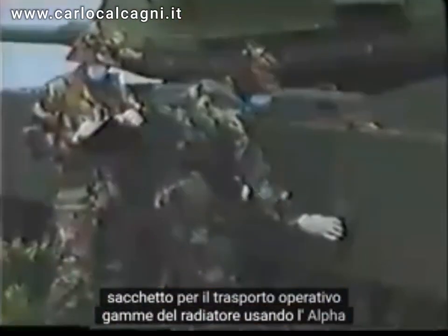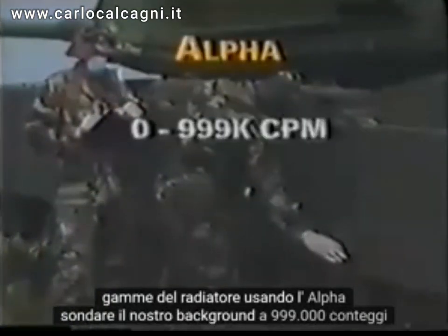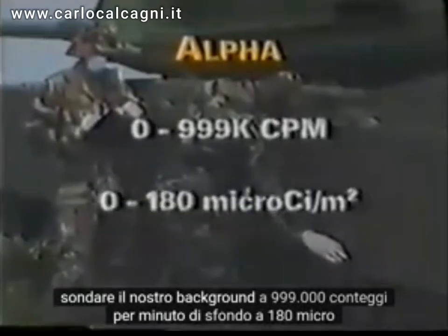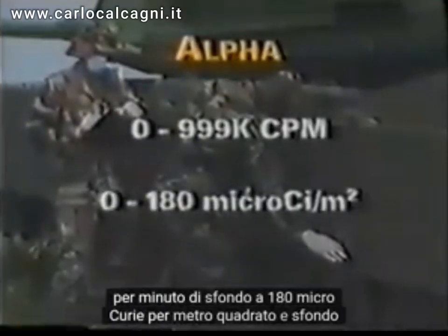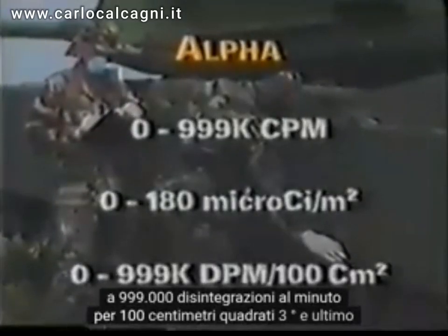The operational ranges of the Radiac meter using the alpha probe are: background to 999,000 counts per minute, background to 180 microcuries per square meter, and background to 999,000 disintegrations per minute per 100 square centimeters.